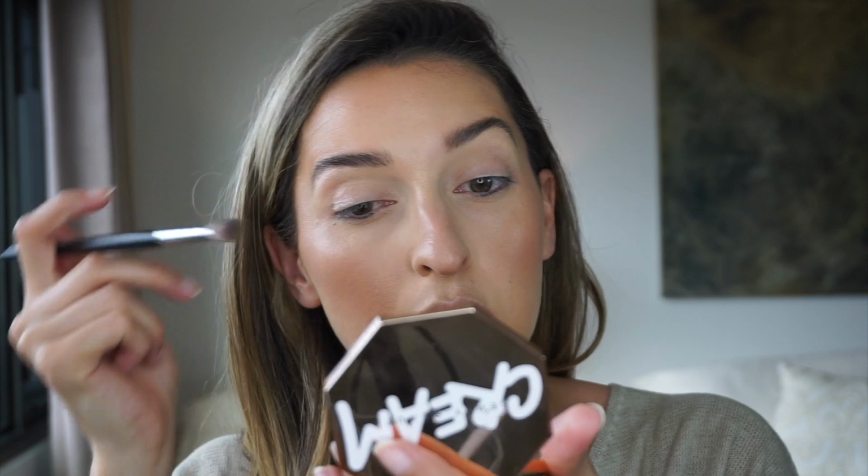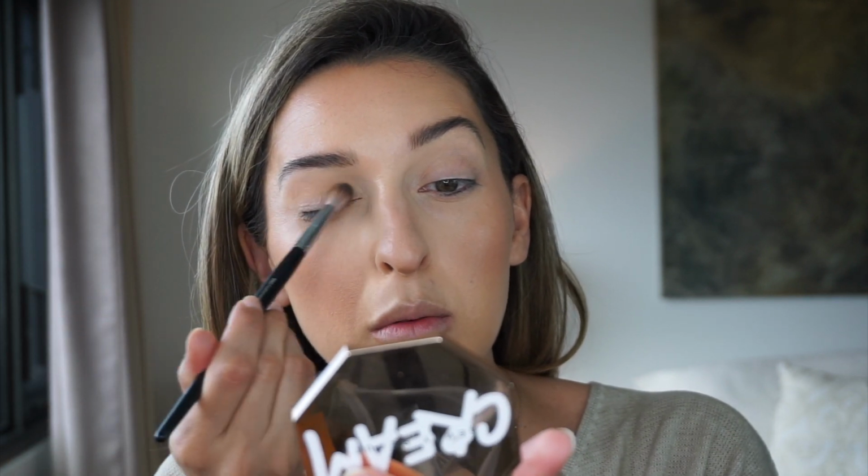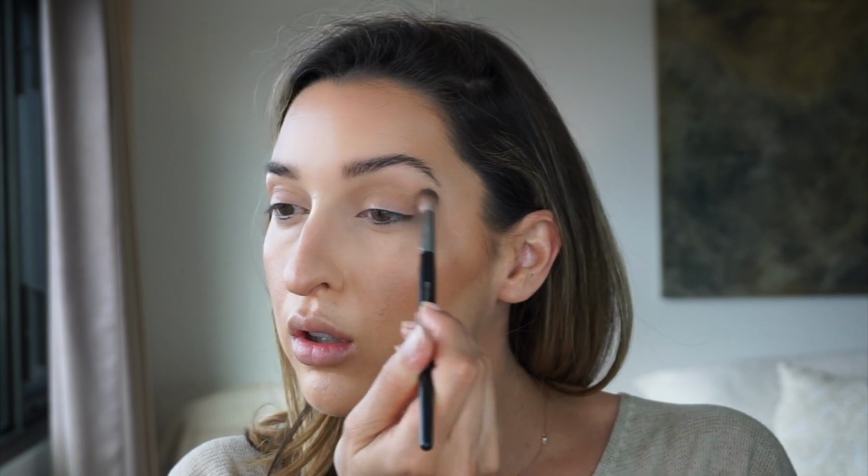And I'm gonna place it all over the mobile lid, inside the crease. It's a very pretty color, almost like a bronzer. Just for every day in the crease, it's so pretty.